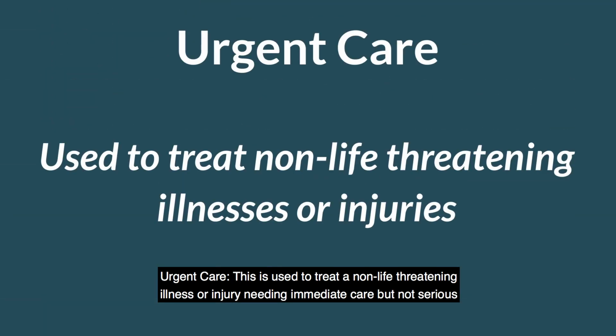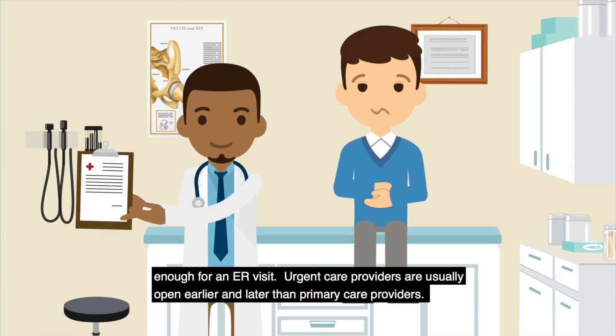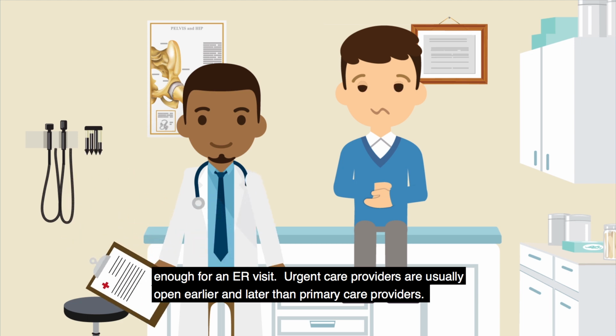Urgent care. This is used to treat a non-life-threatening illness or injury needing immediate care but not serious enough for an ER visit. Urgent care providers are usually open earlier and later than primary care providers.